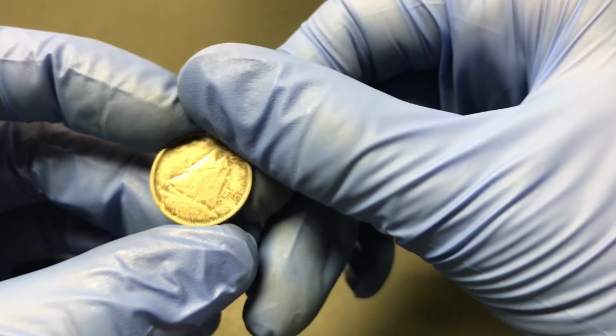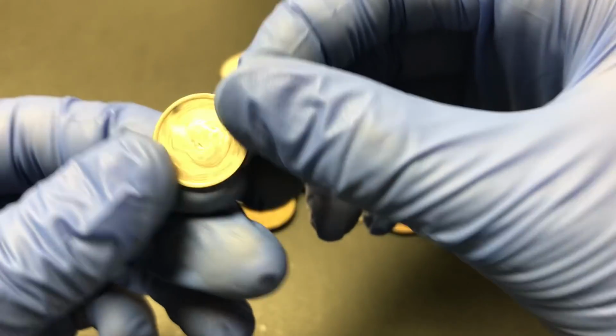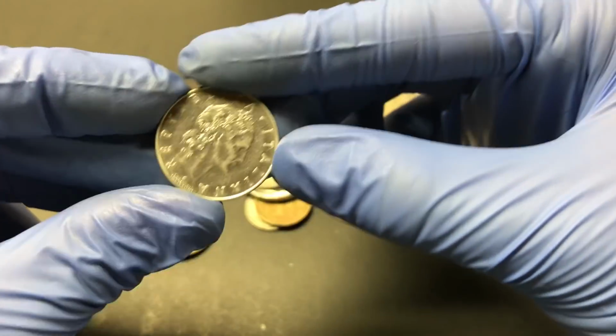It's just a silver Canadian dime. That's awesome. 1940, and it's got a little bit of toning, but it's not a hole. That's just a black corrosion that looks like a hole from a little while away.